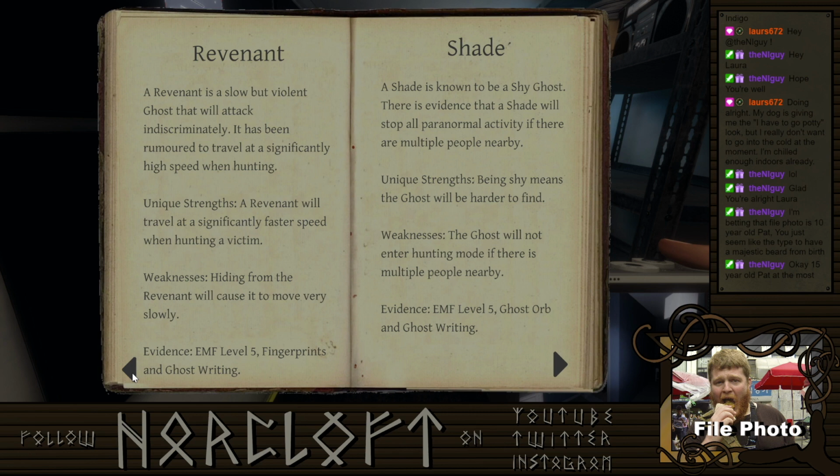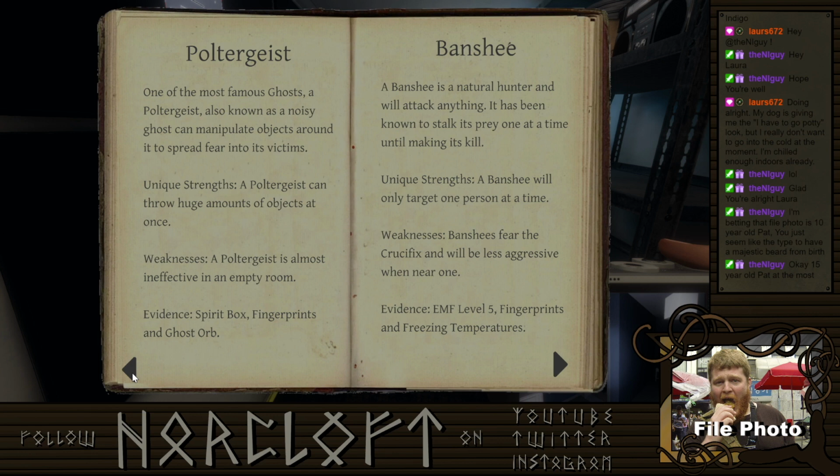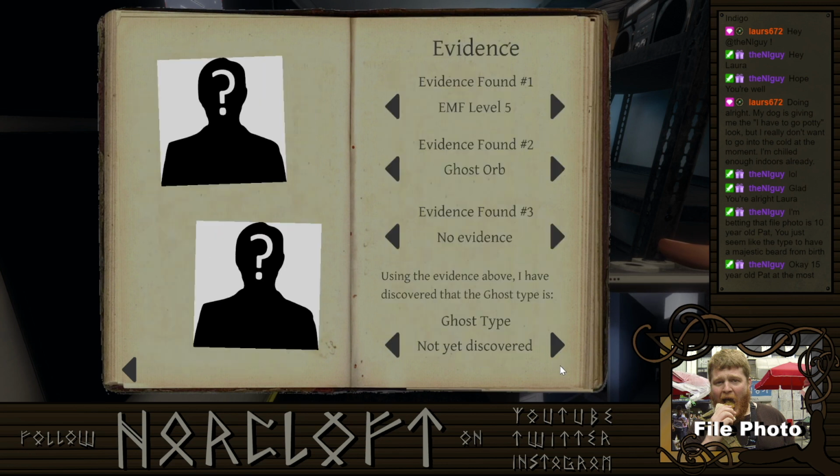I'm going to say no to freezing temps. Yeah. Could have fingerprints. No ghost orbs. So let's actually, you know what I'm going to do? I'm going to go into the journal and see what happens when I add EMF level 5, fingerprints, and spirit box. And what comes out is nothing. Okay, let's say fingerprints then. Just fingerprints, could be Banshee, Revenant, and that's it. And spirit box can be a djinn or an Oni.